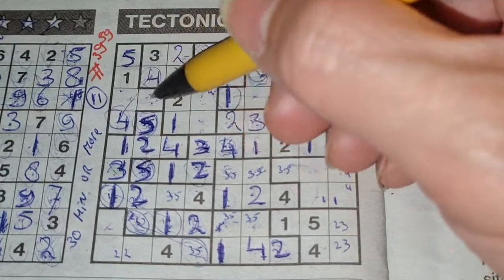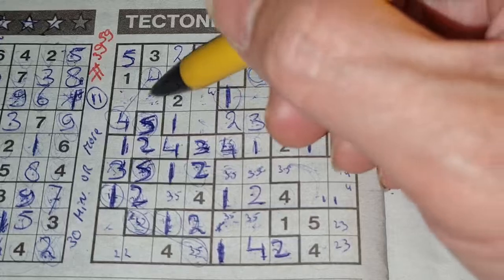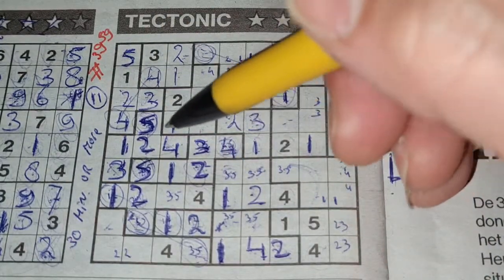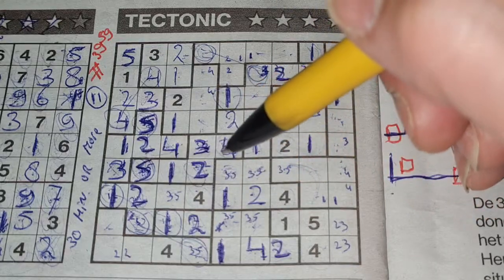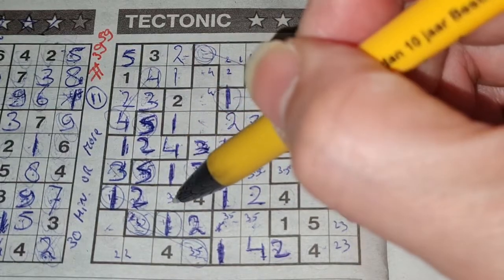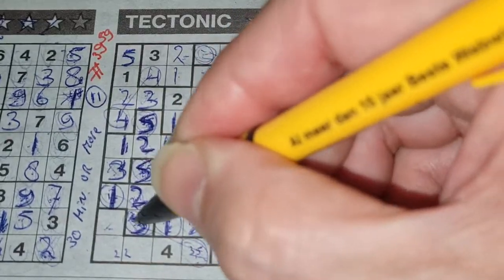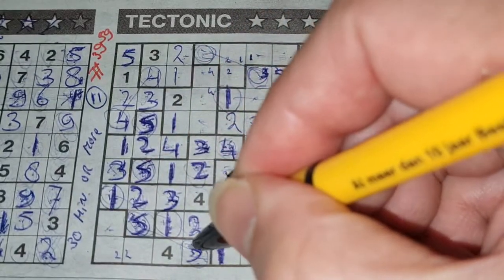Two numbers left in this area for numbers 2 and 3. We have a 2 there. No 2 there. 2 should be here. And the 3 goes there. Now we have a 5 there, so this box can't be 5 anymore. That box should be a 5, and this box should be a 3. This box is connected with that box, should be also a 5.